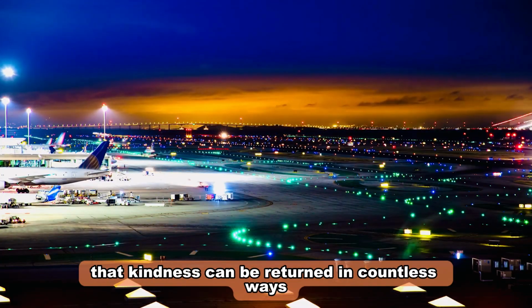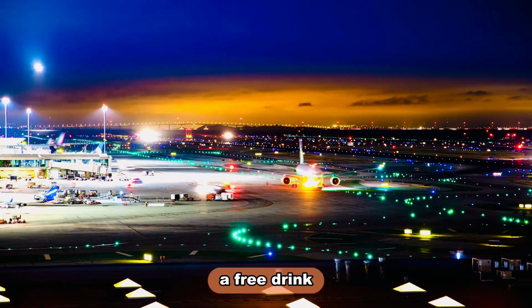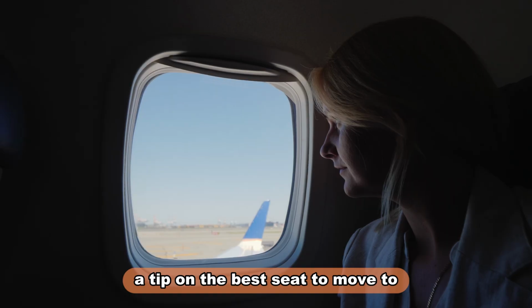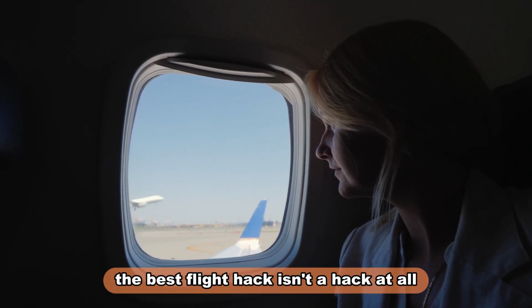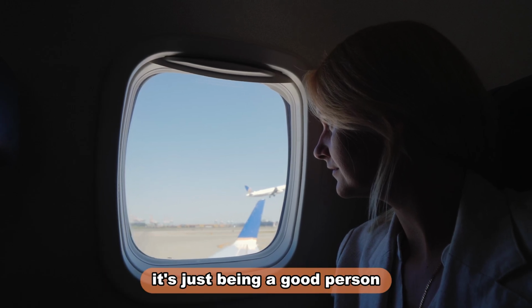The benefit? That kindness can be returned in countless ways. A free drink, an extra snack, a tip on the best seat to move to if the flight isn't full, or just more attentive service. The best flight hack isn't a hack at all. It's just being a good person.